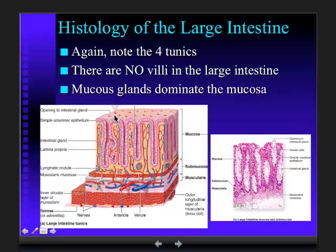There's going to be goblet cells there, of course, and more of them as you get further down the colon, right? Because you're removing liquid, it's becoming more and more solid, and the more that the undigested waste becomes solid instead of liquefied, the more you need mucus in there to enable their movement, all right?